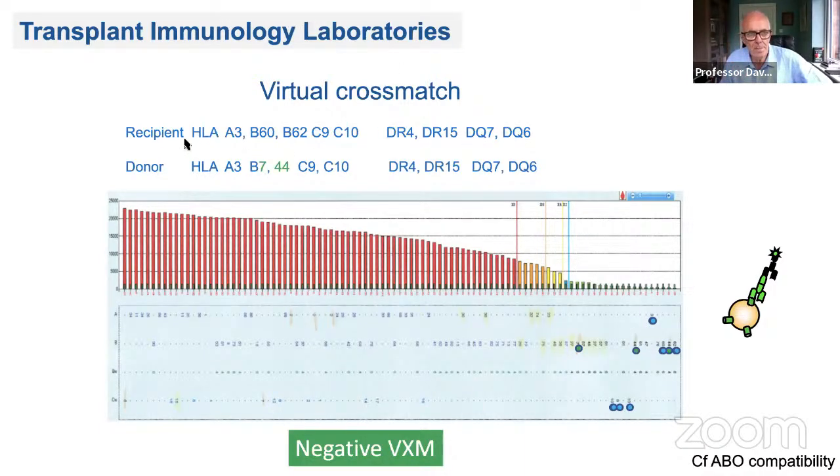That's the recipient type up here, and the potential donor type, and I've just indicated the mismatches in green. And on the Luminex plot, the blues identify the patient's type. The mismatches are in green. As you can see, all the mismatches correspond to the negative specificities. So this is a negative virtual cross-match.